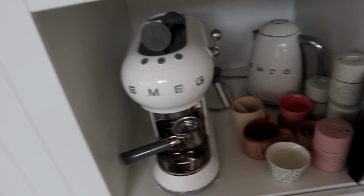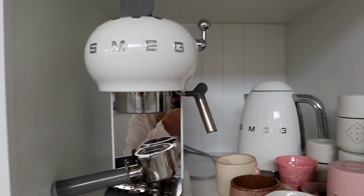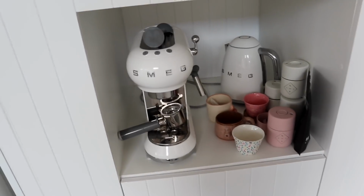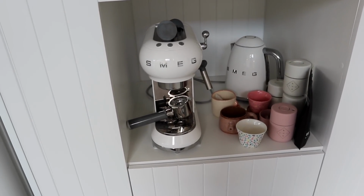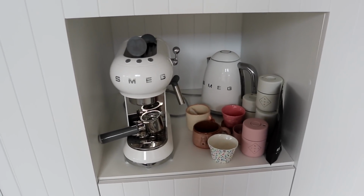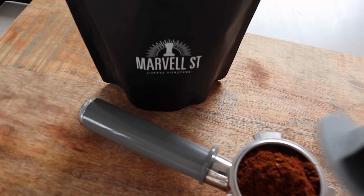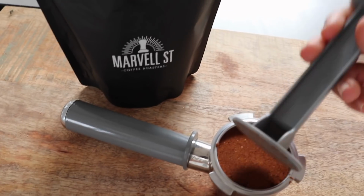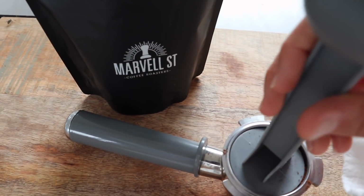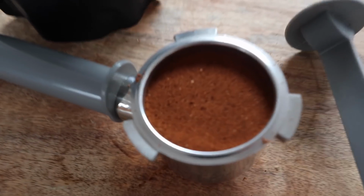So this is our new coffee machine that we got from Smeg. We've had this for like a month now and I still don't know how to use it. Alex knows how to use it, so he has been making all of my coffees for me, but he's not home right now, so I'm going to give it a crack and then we can get on with today's video. Literally no idea what I'm doing. This is the coffee we've been using that we got from our local coffee shop, and it's really nice coffee. I think I'm on my last bit here, but yeah, this could be a fail or it could be really freaking amazing. Look at that.